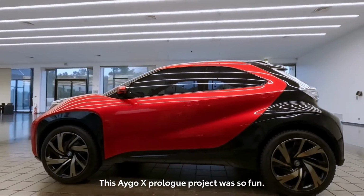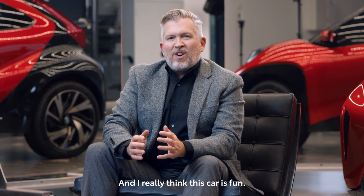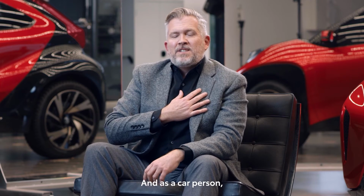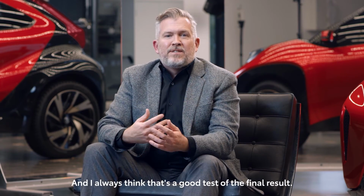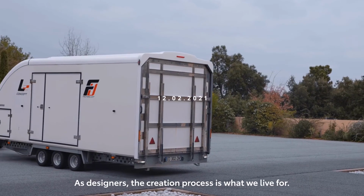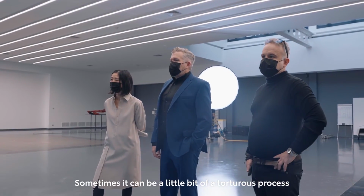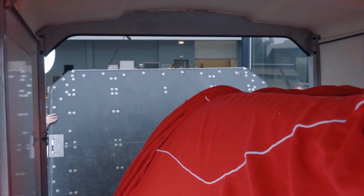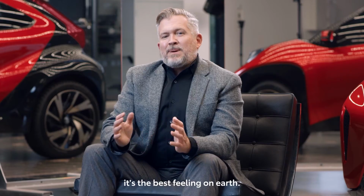This Aygo Cross Prologue project was so fun, and I really think this car is fun. It's fun to look at. I love it. And as a car person, I want to drive this car. And I always think that's a good test of the final result. As designers, the creation process is what we live for. And sometimes it can be a little bit of a torturous process because you're always waiting to see the final result. And when you finally see it, it's the best feeling on earth.